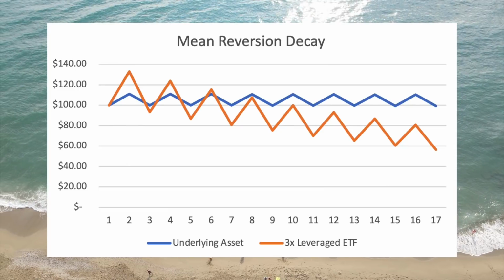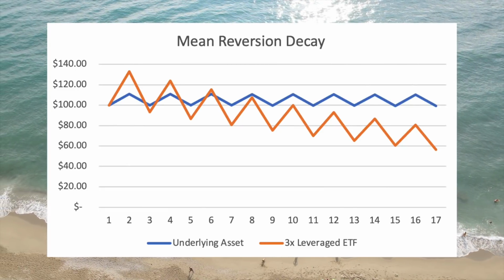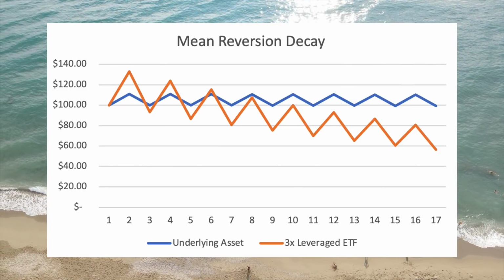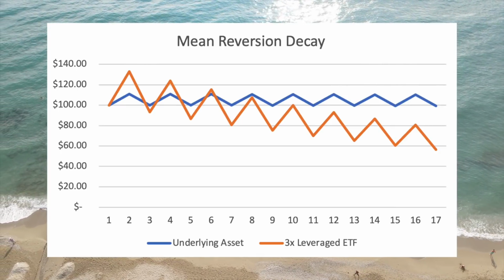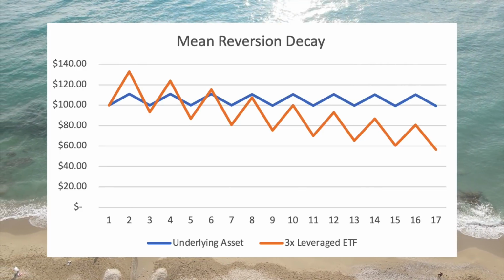We can see this in a simple example. The underlying asset is represented by the blue line. It goes up a little one day and down a little the next. By the end of the period, it's pretty much at the same value that it started out at. The orange line represents the leveraged ETF, which multiplies the daily return by 3. As you can see, its value has decayed significantly over this time period.